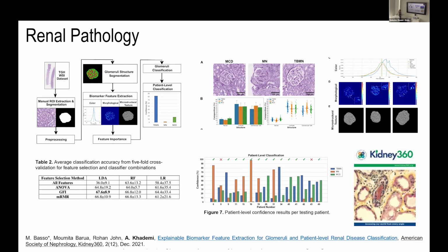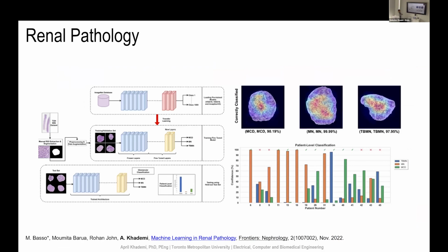So in the next work, we decided to try deep learning. The problem with this data set is that it was very small, so we had to use pre-training and all that. And to make the pathologists a little more accepting of the results, we also did GradCam explainability maps, which tend to focus on the membranous tissue.